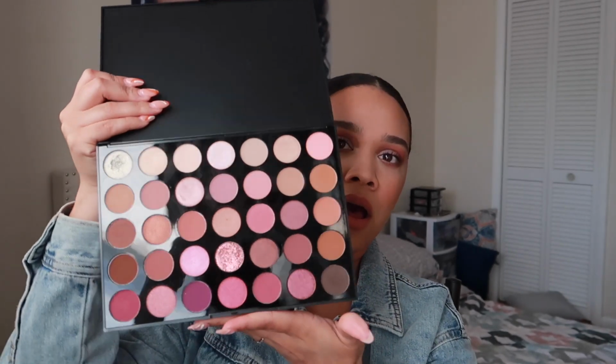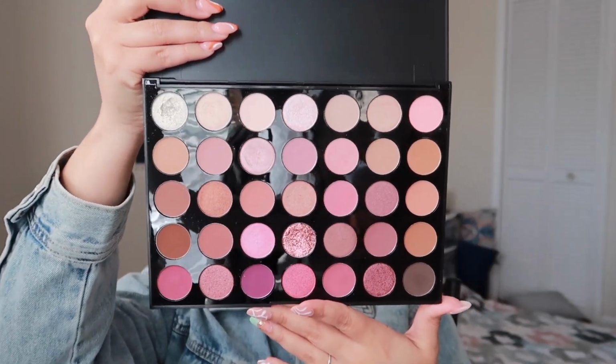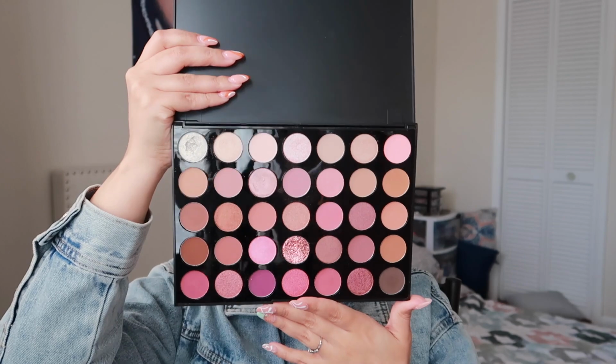Also, I've been loving the Morphe 35XO Natural Flirt. This is the Valentine's eyeshadow palette. And like I said, since it was for Valentine's, it has all kinds of pink tones, and I just love it. Love it, love it, love it. Love the shades. Also, another palette that I've been loving is the Morphe 3502 palette, I believe.